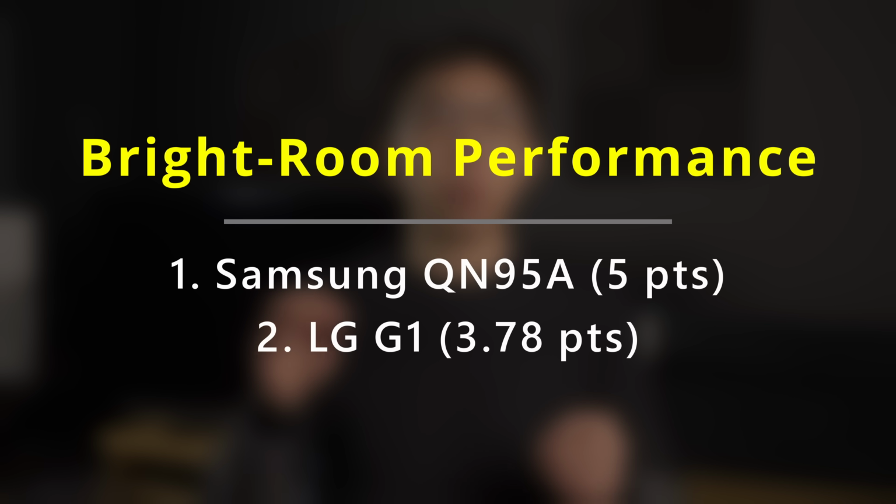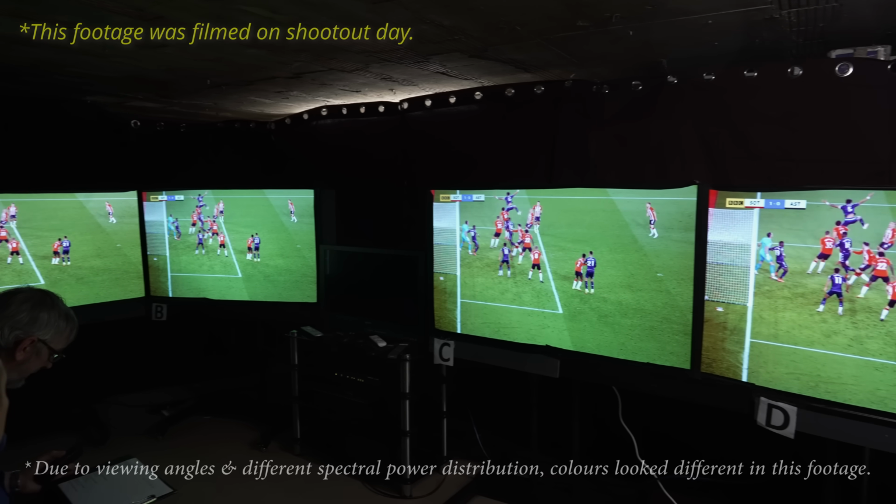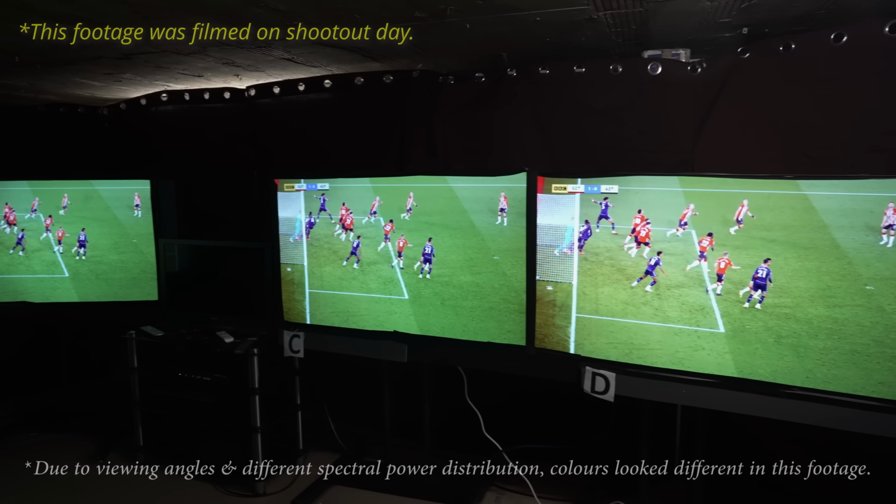In second place was the LG G1 with 3.78 points, since its logo detection dimming could be switched off, albeit in the service menu, compared to Panasonic and Sony OLED TVs where there's no way to prevent the whole screen from dimming after static logos were displayed for a period of time.